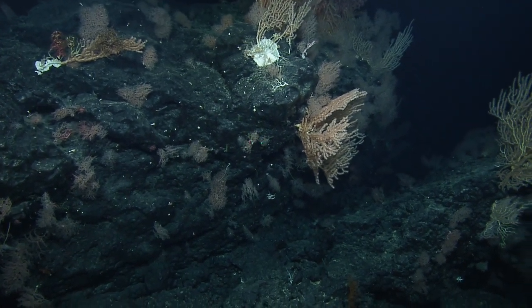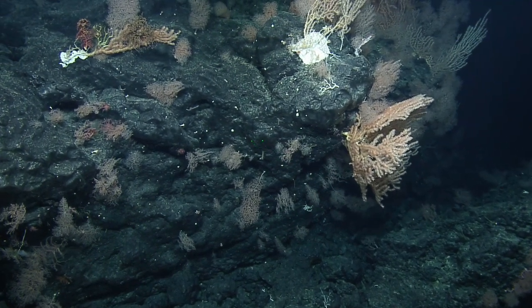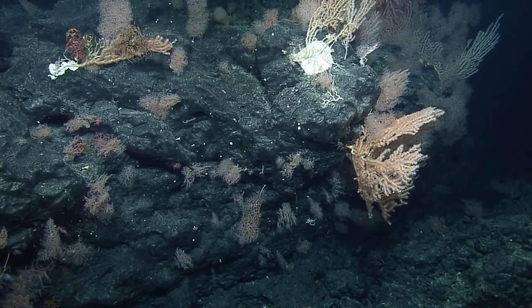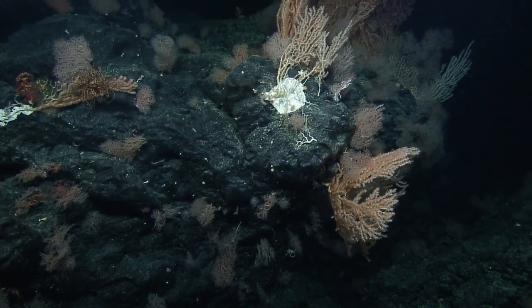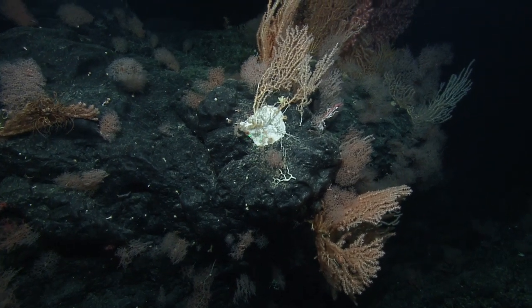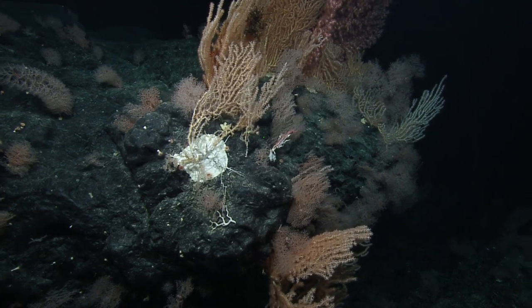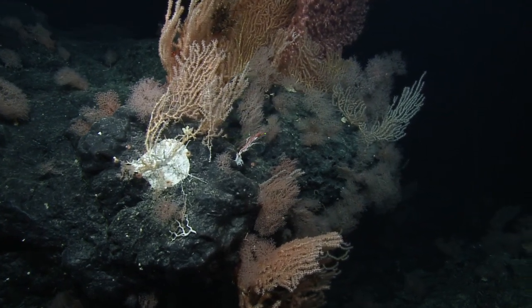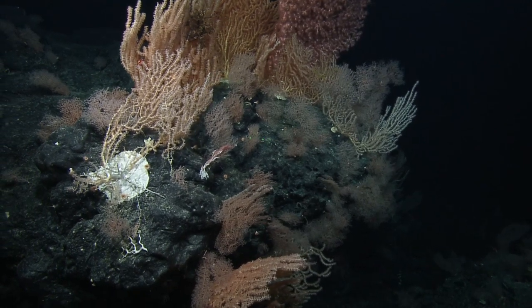I'm not sure if it's just the lighting or if it's actually a different species, but these basket stars are looking a lot more brown than we saw earlier on the dive. I still think they blend in really well with those corals, if it's the lighting or whatever.